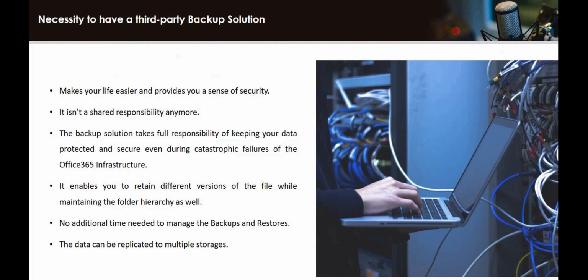The backup solution takes full responsibility for keeping your data protected and secure even during catastrophic failures of the Office 365 infrastructure. Now, other advantages of third-party backup solutions are it enables you to retain different versions of the file while maintaining the folder hierarchy as well. You may even recover data deleted years ago from any specific save point with a simple click. And with no additional time needed to manage the backup and restores, as they can be scheduled to take backups every day with point in time recovery.